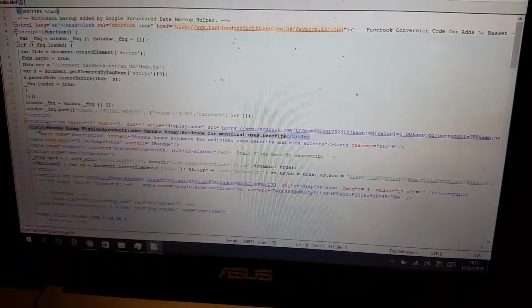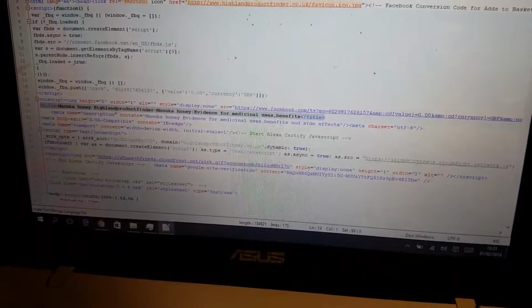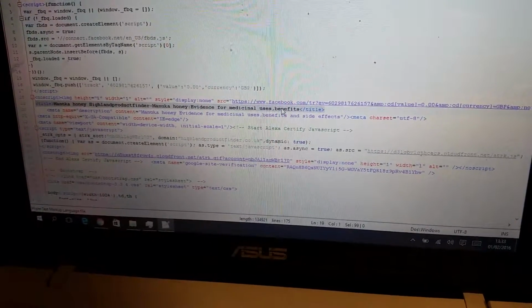It's free. Every website built in code starts with the document type, hypertext markup language, which is HTML for short. And any form of coding, whatever you have, will have two parts: you have the opening tag and the closing tag for most. Just an example here: Mizuga Honey, Highland Product Finder, Mizuga Honey, evidence for medical uses, benefits.